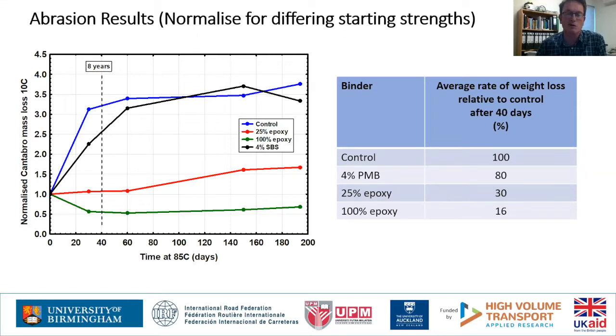But what it doesn't do is, as you oxidize the sample, and in our case, we did it by increasing the temperature over a number of days, 40 days at 85 degrees C is the equivalent of 8 years of aging in the field. When you do that, you see that the SBSs and the conventional materials do start to lose a lot of material in the Canterbury test, whereas the epoxies, either the full strength material, the 100% epoxy used in bridges, or the 25% epoxy that we were using on the road, have got a substantially better performance.